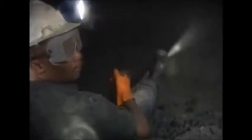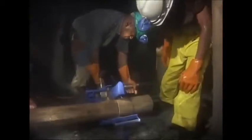Explosions take place in between each shift, so the first job is always to clear out the rubble from yesterday's blast. It's grueling work down there, with temperatures around 35 degrees Celsius and humidity approaching 100%. To loosen the rock, they pound it with high-pressure water hoses. As they burrow deep into the earth, they cut timber joists to size and use them as makeshift columns to support the massive weight of the mine's ceiling.